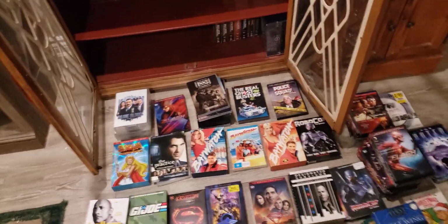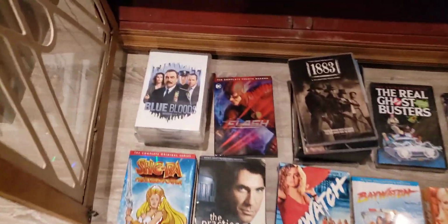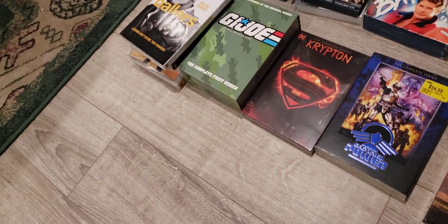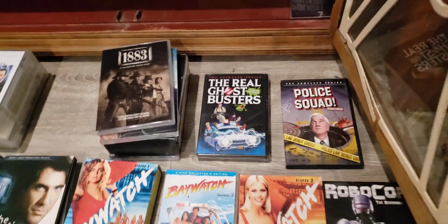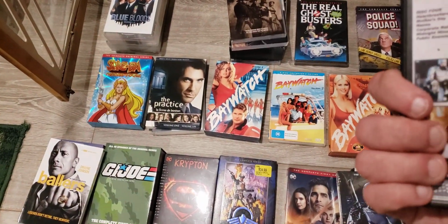Alright, I think I have all my TV series organized. And if you get back far enough, you get that picture. So, let's see. You've got Blue Bloods, seasons 1 through 8. Ooh, Flash, season 4. Come here. Wait a minute. There you go. Now the Flash is together. Ghostbusters, Police Squad. 3 different versions of RoboCop, but this one has the 4 movies from the turn of the millennium.